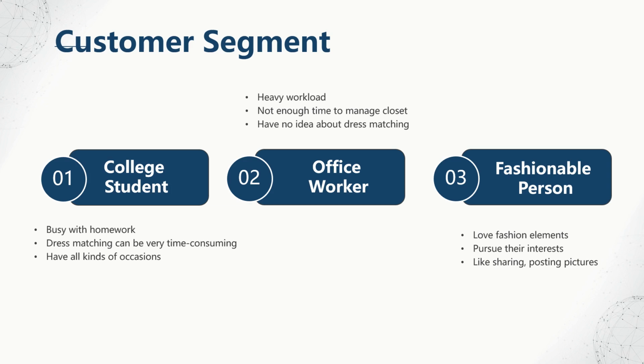As for office workers, they also have little time to do clothes matching because they have a pretty heavy workload in daily life. Also, most office workers don't have a good taste in dress style. Fashionable people love all kinds of fashion elements, and they like pursuing good dress matching. They probably treat it as a kind of hobby. Also, they love to share and often post selfies on social media.